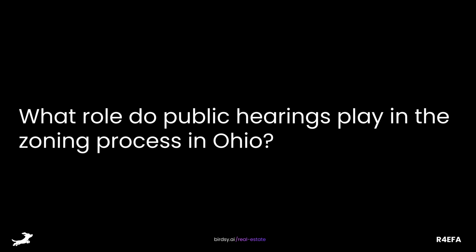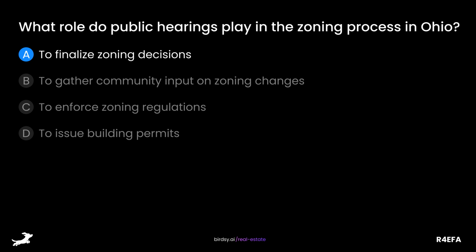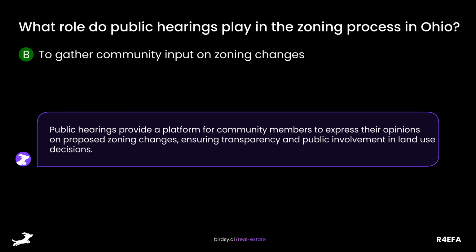What role do public hearings play in the zoning process in Ohio? Is it A, to finalize zoning decisions, B, to gather community input on zoning changes, C, to enforce zoning regulations, or D, to issue building permits? The answer is B, to gather community input on zoning changes. Public hearings provide a platform for community members to express their opinions on proposed zoning changes, ensuring transparency and public involvement in land use decisions.